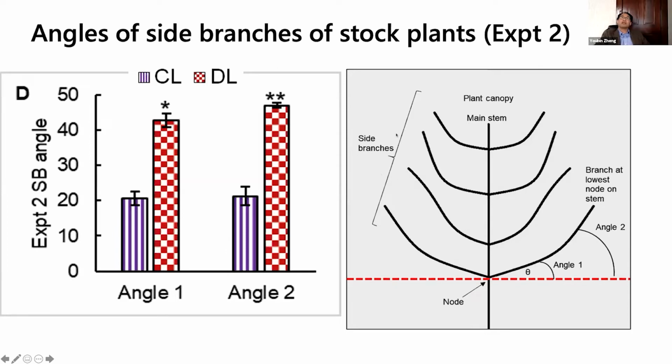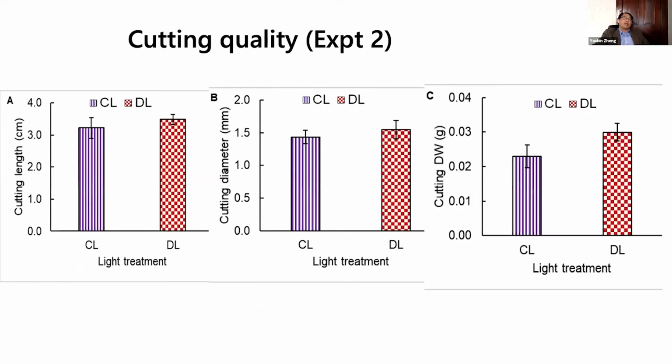So that means the side branches were more straight upward. So that's a good thing. So we look at the quality of the cutting length, not that much different. Cutting diameter for the second trial, not that much different. And cutting dry weight increased a little bit, which is good.